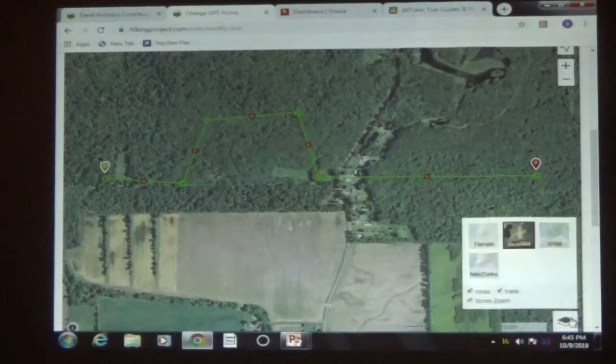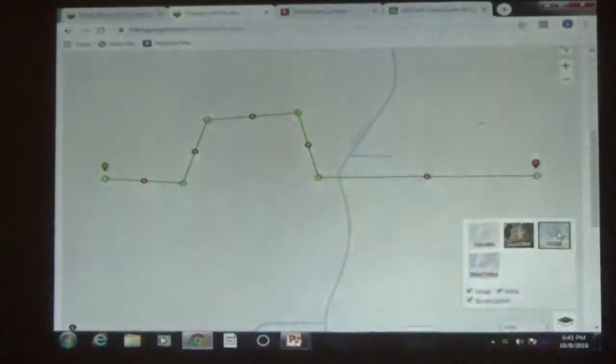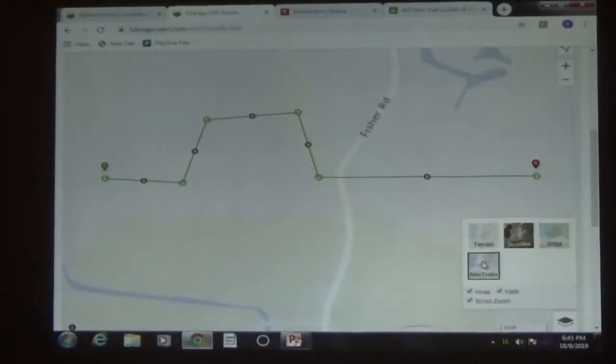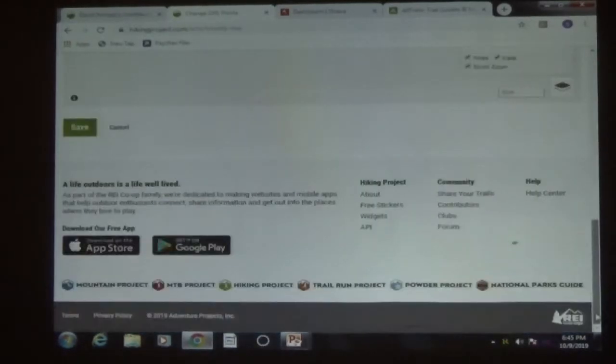You can also change this to different topographic maps. So they have the open source map, OSM, topographic map. They've got NeoTrex, which I'm not as familiar with, but it looks like it's using the USGS topographic maps that are open sourced, and then some other topographic maps, which you can use to help create your contour. Once you finish doing that, you hit save, you put in some other information, and then you send it off, and it gets approved or not approved by the app community.